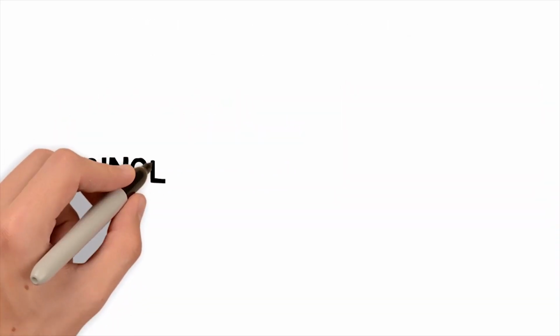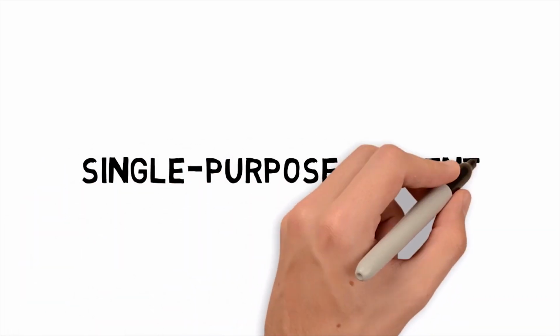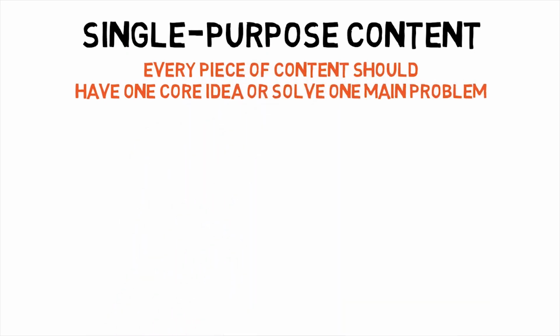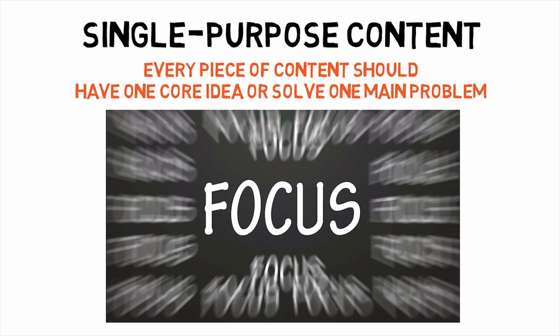This tip may vary a bit from project to project, client to client, but in general, every piece of content you create should serve a single purpose. It should have one core idea or solve one main problem. You never want to try to do too much with one piece of writing. If you try to be everything for everyone, you're going to dilute the value and ultimately put off the people who would otherwise be interested.